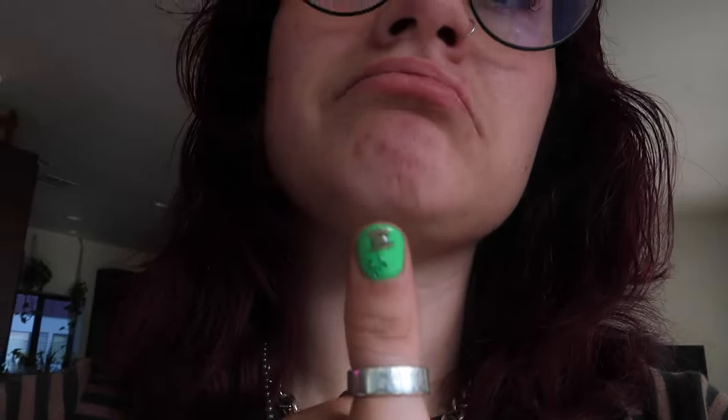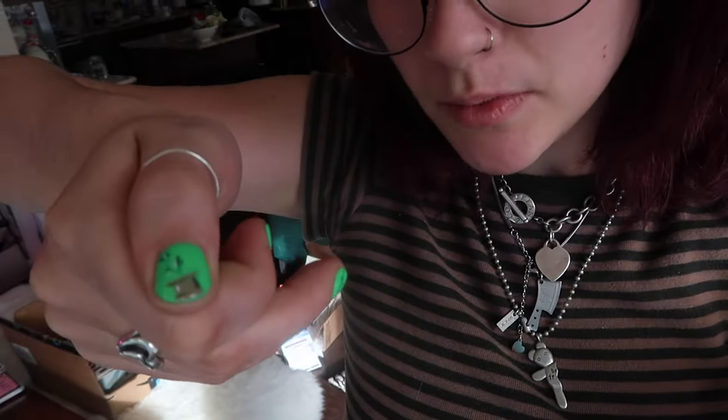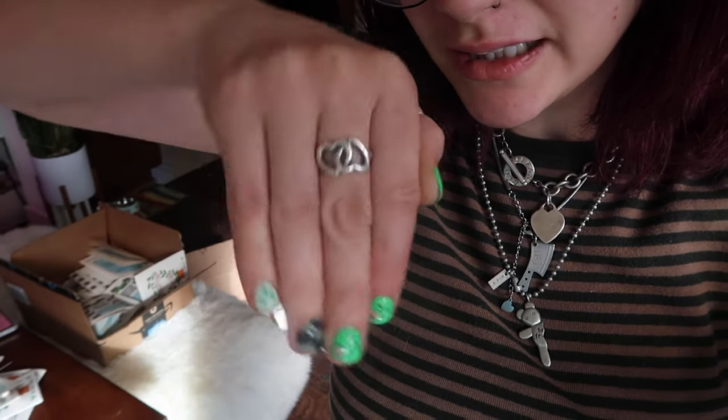Okay, so I got my nails done to match my zine. Why is showing the thumb the hardest part? There's a little baby potted plant. Oh, it's so cute. Just to match my little zine.